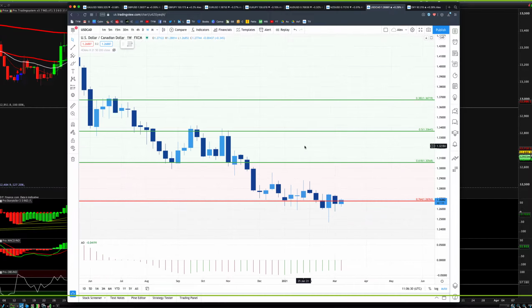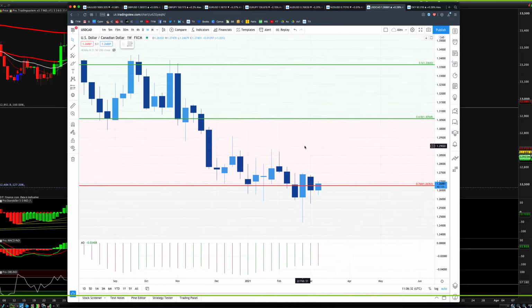And what I noticed on the weekly, this is why I wanted to show you, was we've had this two weeks ago. We had a reversal candle, really nice reversal candle, and because it's a weekly chart, that's a powerful candle. We've had a week's worth of activity, and you can see the buyers have stepped in at this key area as well, which you can see price reacting off this 76.4 for many weeks.